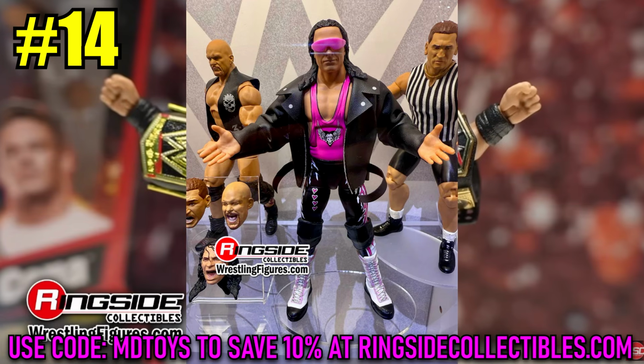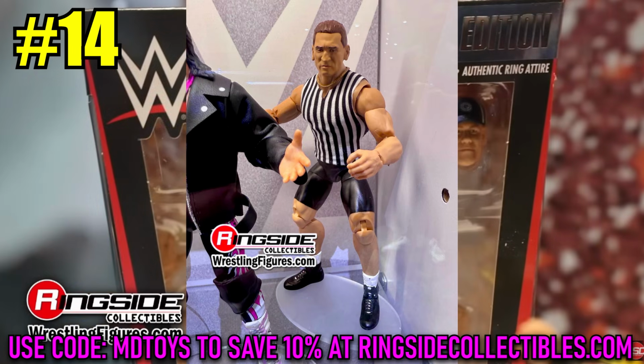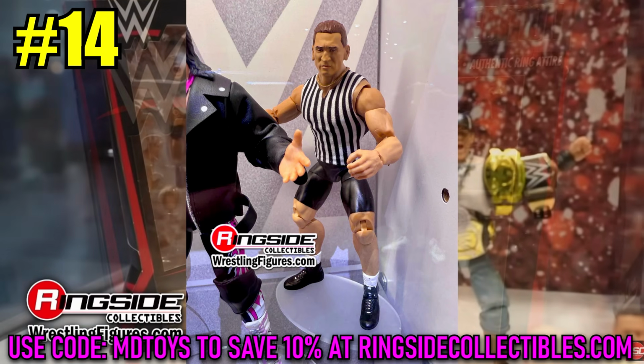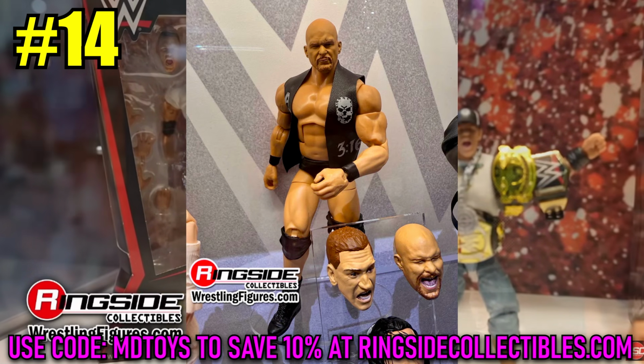I love it mint on card, and this is going to be one of those packs that's very difficult to not pick up two of, just because of how good it looks mint in the box. It looks very good mint in the box. I do have a small mint on card collection, or mint in box collection, of the 3-packs and the box sets, just because I love the way they look, man.